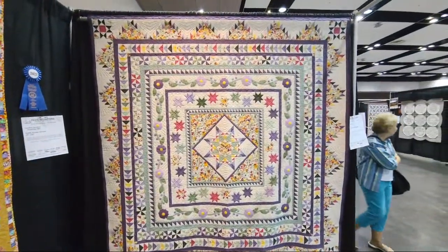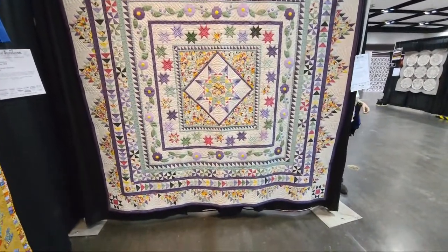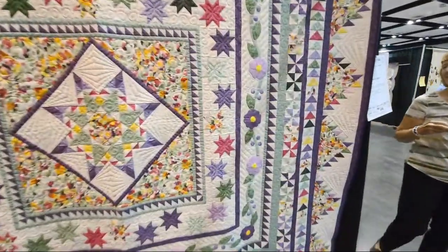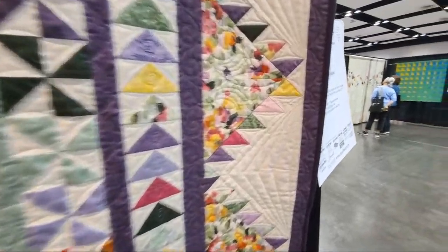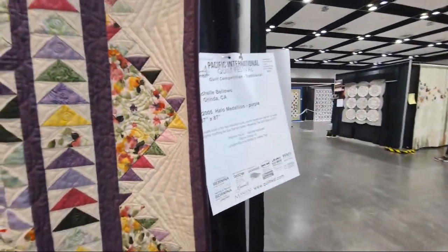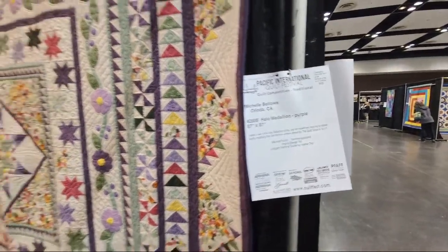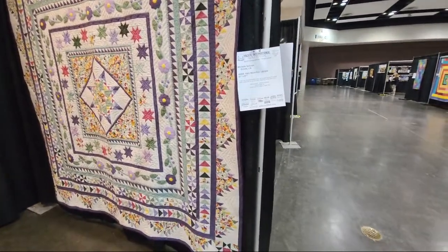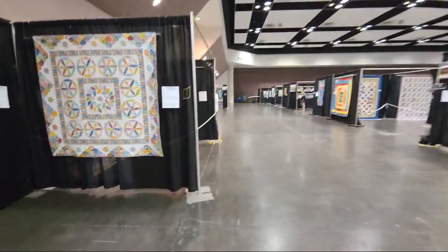Okay. Another quilt with a ton of work, of course. We're going to get up on it and look at this quilting, and then we're going to slide out of everybody's way. This one is called Halo Medallion by Michelle Bellows. It's pretty. And these are in the traditional category.